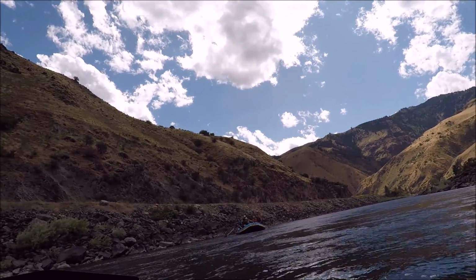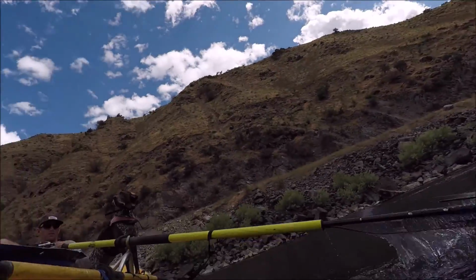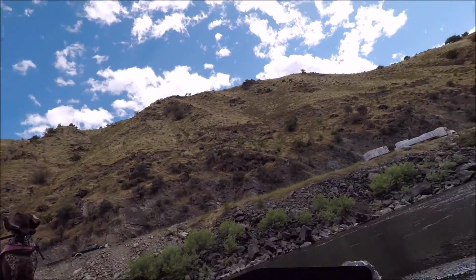Finally catch lake trout. There you go. It's a big fish. Yeah, I really did too. Yeah. Pretty scary on the waves. Like, oh, is it going to take me under?